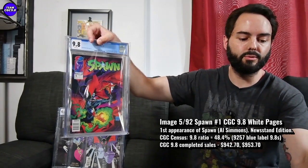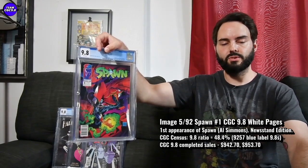$953.70 and $942.70. I always thought in the last 3 to 6 months, just a little under 1,000 was doable on a Spawn 1 newsstand, and they're sticking right around that price. So, yeah, showing some strength when the market is cooling down.